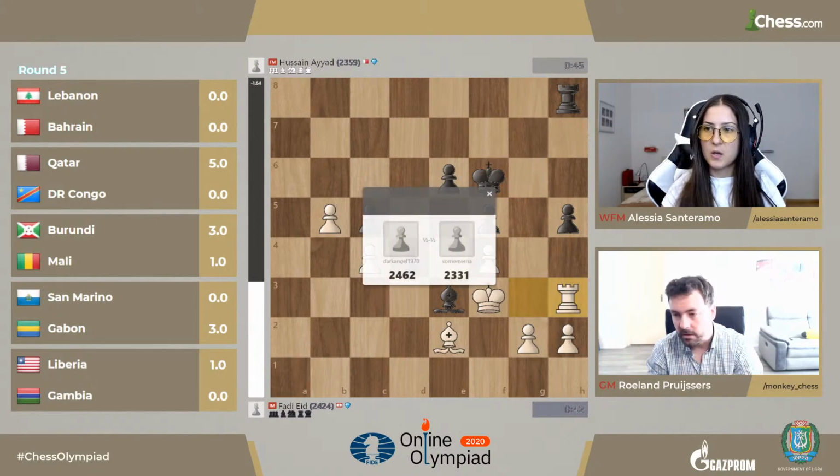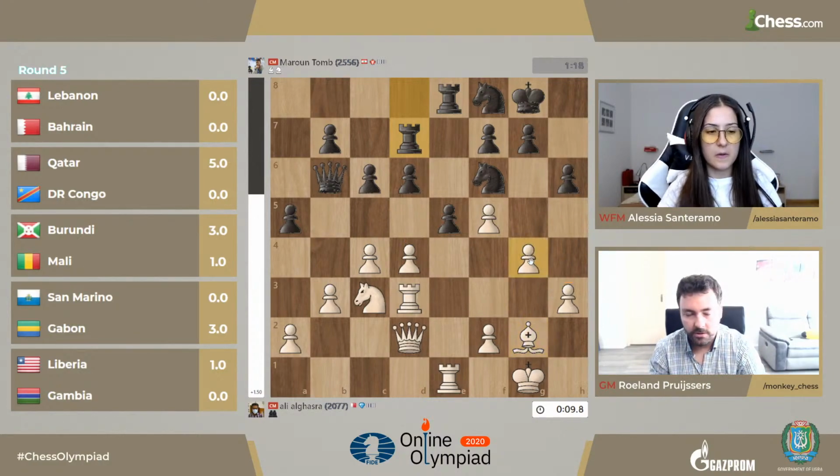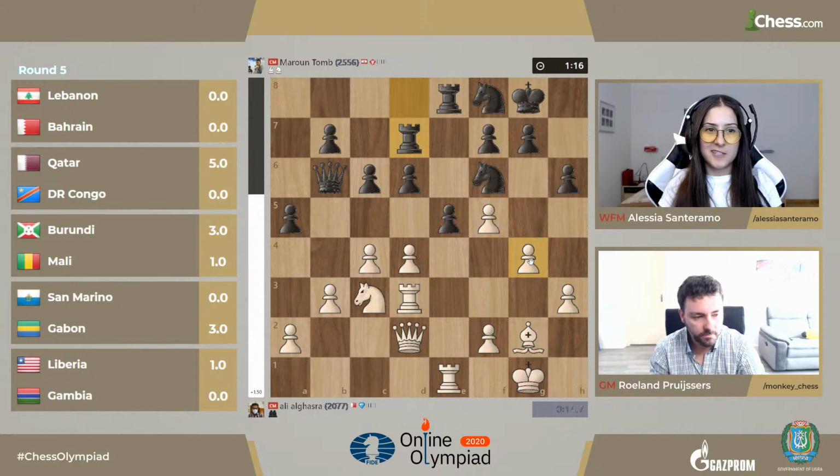Yes. They are also both low on time, so that makes sense. You could argue that they could have done this 20 moves earlier as well. Yeah, they wanted to fight at least. So let's see.